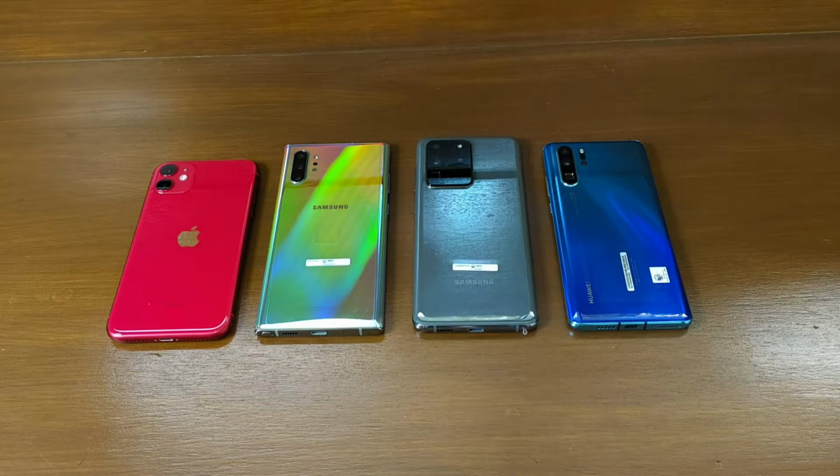Alright, before I go ahead and show you the camera samples, this is going to be more of a blind camera test, so I'm not going to be indicating which phone took which photo. So grab a pen and paper. I'm going to be labeling the photos A, B, C, and D, and then you guys decide which one actually took the better photo. So just to recap, I did take a couple of pictures in different scenarios, so using the wide, ultra wide, telephoto, and of course the night mode. So enjoy the photos, guys, and let me know which one is the best.